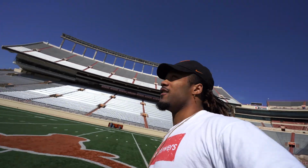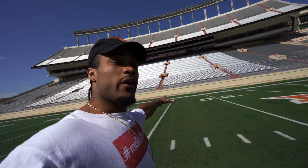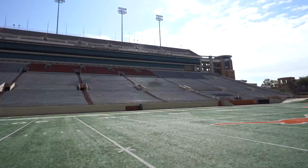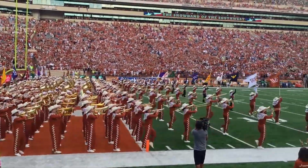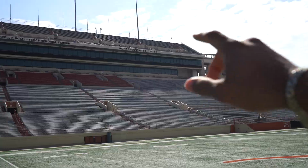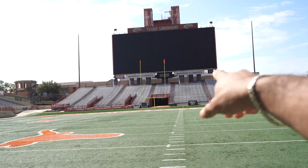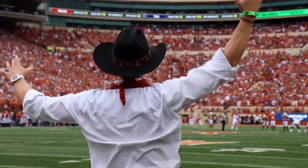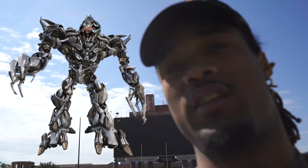Anyways, all goals aside, this is about this beautiful stadium right here. We got the opposing team. They sit right there. Our home bench is right here behind all our faithful fans. The band is gonna be sitting right there. Student section right there. We have another student section right here when we come out the tunnel. Man, what a big, big Megatron. Let's actually head over that way.